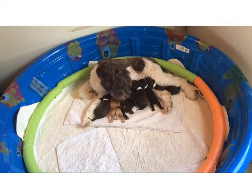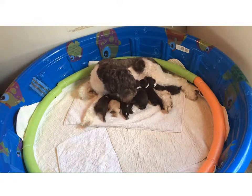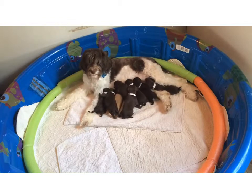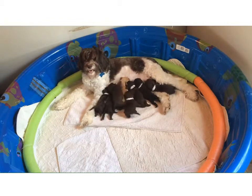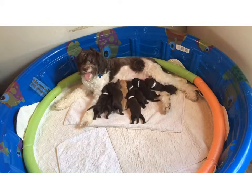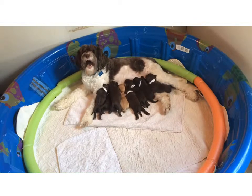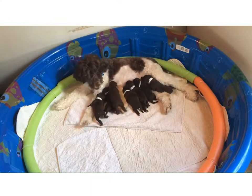So this is Callie nursing her puppies, and you can see that she also cleans them as they are nursing, and this is really important because for the first several weeks of life, they are not able to eliminate pee or poop without stimulation from the mom.